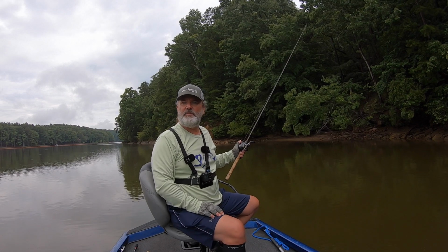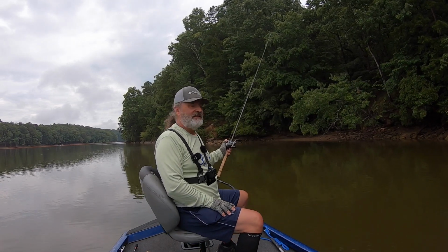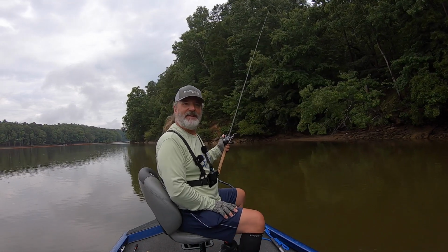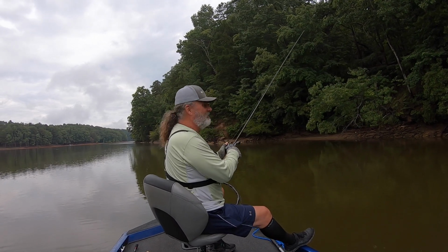Man, it's nice and calm up here. Not another boat in sight. I did get a little soggy. I can't complain. It's a nice little break coming up the river here.